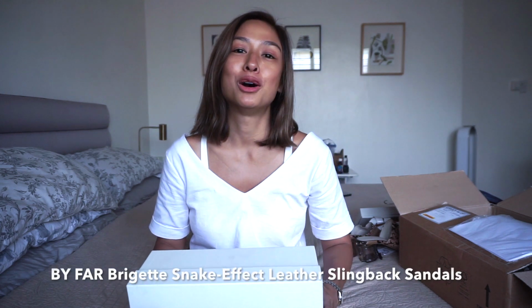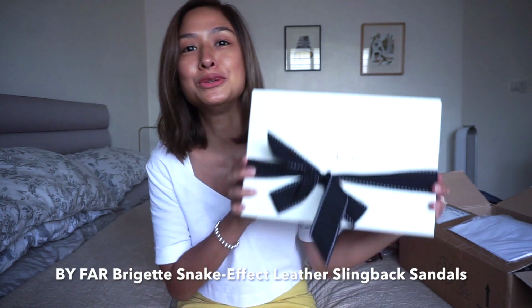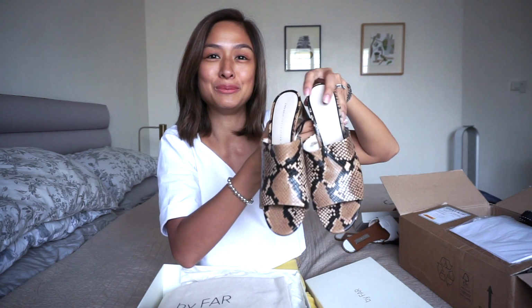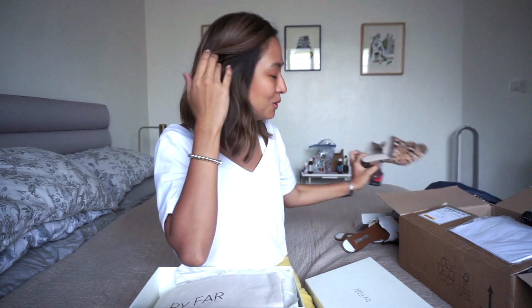And the last thing that I bought from Net-a-Porter are these shoes from By Far. I haven't bought anything from By Far. This will be my first item. I just saw it on the site and it was on sale, and I could not resist. As you know, I don't have anything snakeskin, which is why I bought these slides from Zara. But I also didn't have anything strappy, so I got this to answer both those needs.